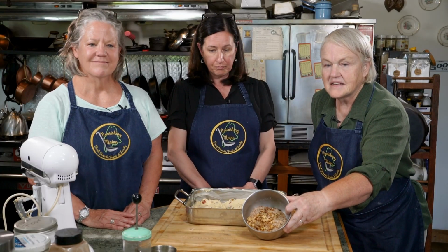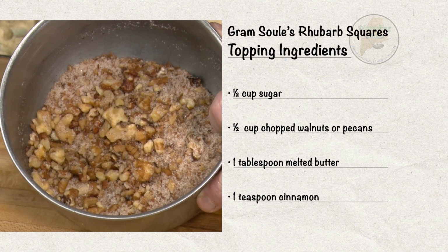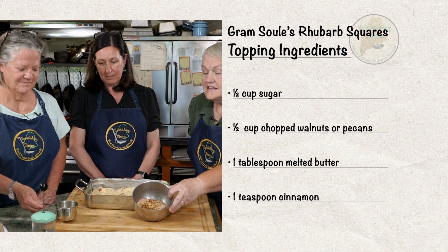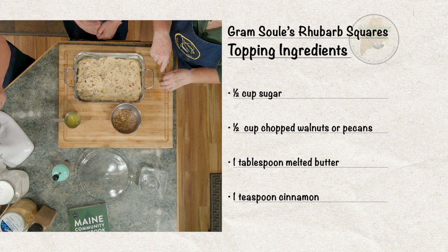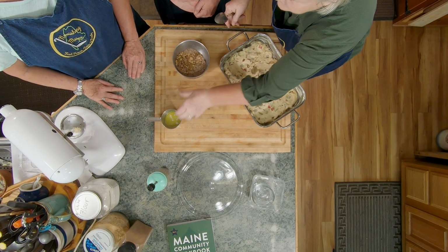So the finishing touch on this amazing bar recipe is a topping, and I've already mixed together most of the ingredients. It's half a cup of sugar, half a cup of walnuts and pecans mixed, a tablespoon of melted butter, which is right there, and a teaspoon of cinnamon, which really gives it a pop. So maybe another spoon. It's a good thing we have a lot of spoons, isn't it? Yeah, it is.